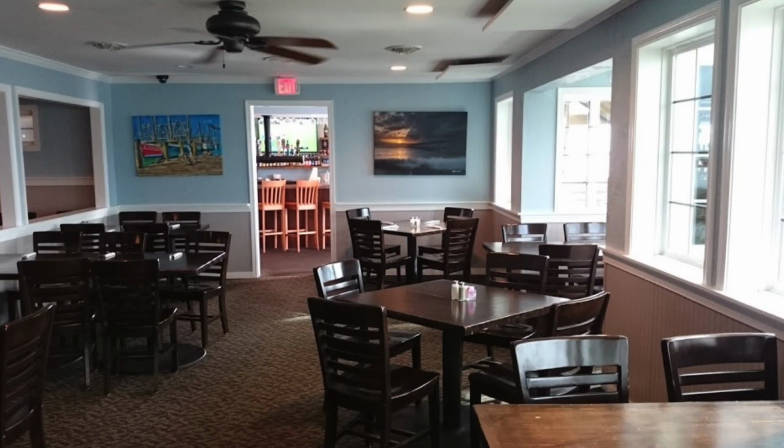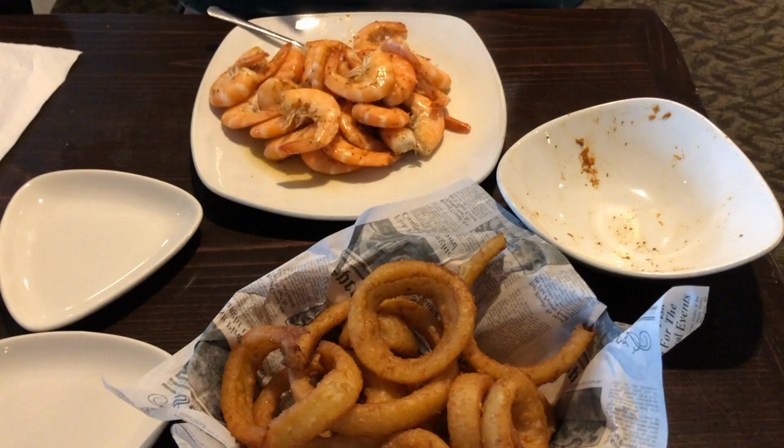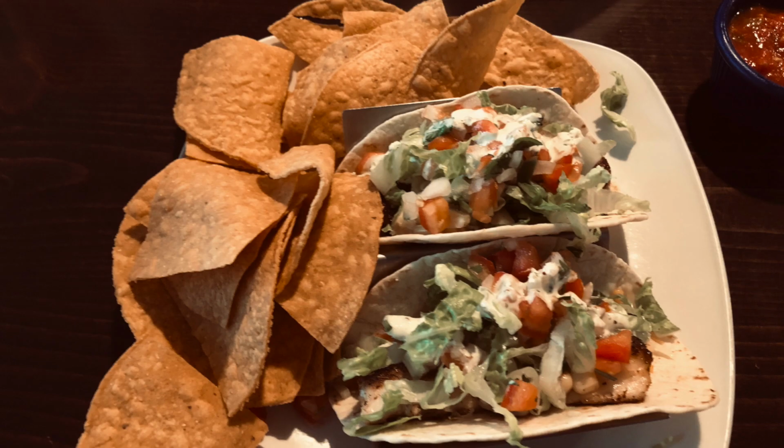After the beach, we went to Nag's Head for a sit-down restaurant meal. We hadn't had a meal in 2 months sitting at a restaurant because of the COVID-19 precautions, but these fish tacos were great.